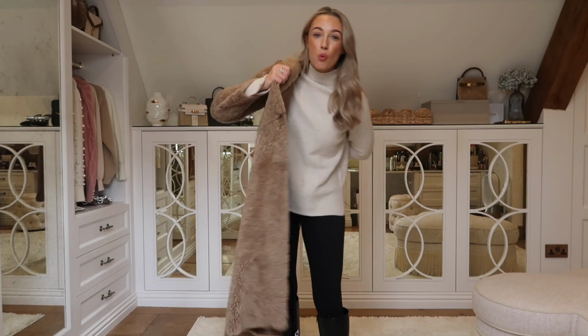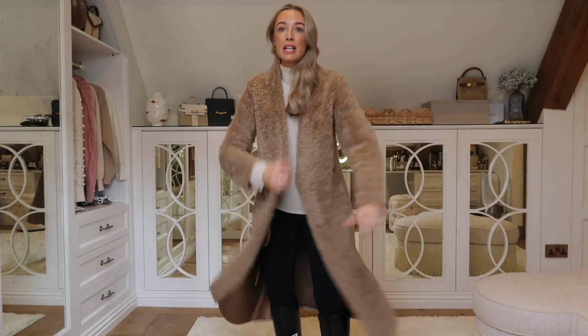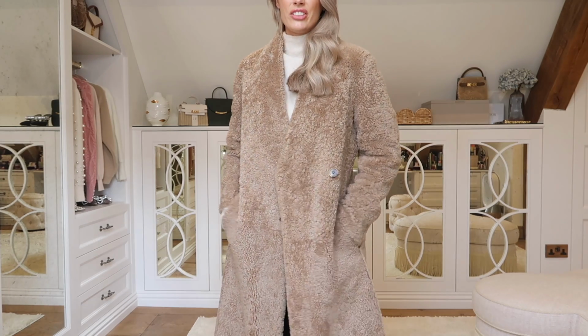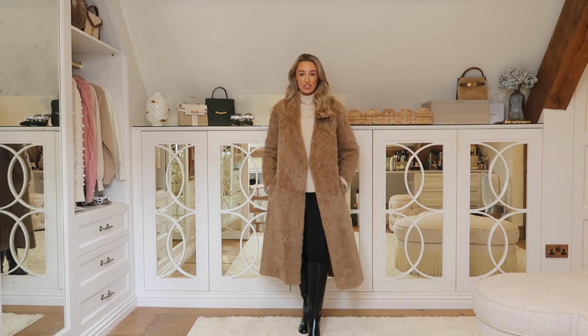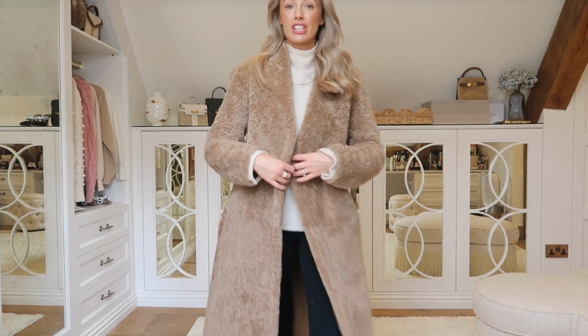Oh my gosh, the weight of it, it's such a weighty piece. Oh my gosh, Max Mara, eat your heart out. This is stunning. I need to take this tag off. Oh my goodness me, the quality of this coat, I cannot even tell you.